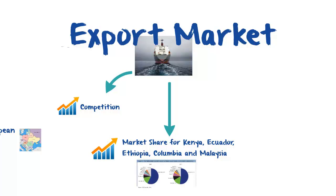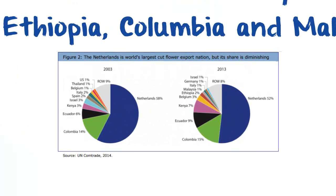If we look at these effects on these pie charts, looking at the 2 years 2003 and 2013, whilst we can see that the Netherlands is still the world's largest cut flower export nation, its share is falling. However, that for Colombia, Ecuador and Kenya is increasing. You will also notice that there are a few new names on the 2013 chart.